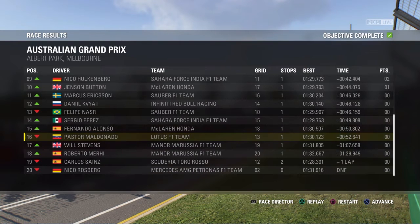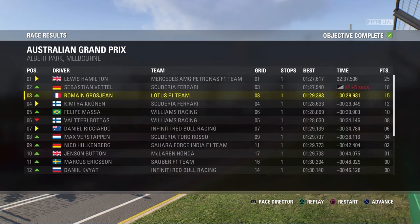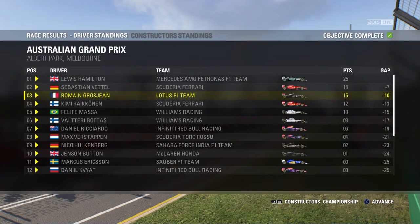What an amazing first race that was for us in the Lotus. As you can see, Rosberg actually DNF'd and Vettel had a 5-second time penalty.